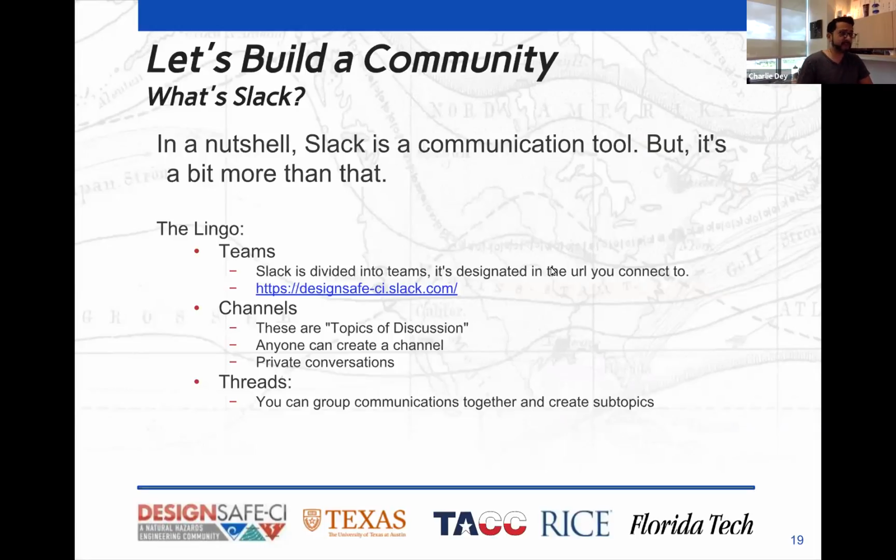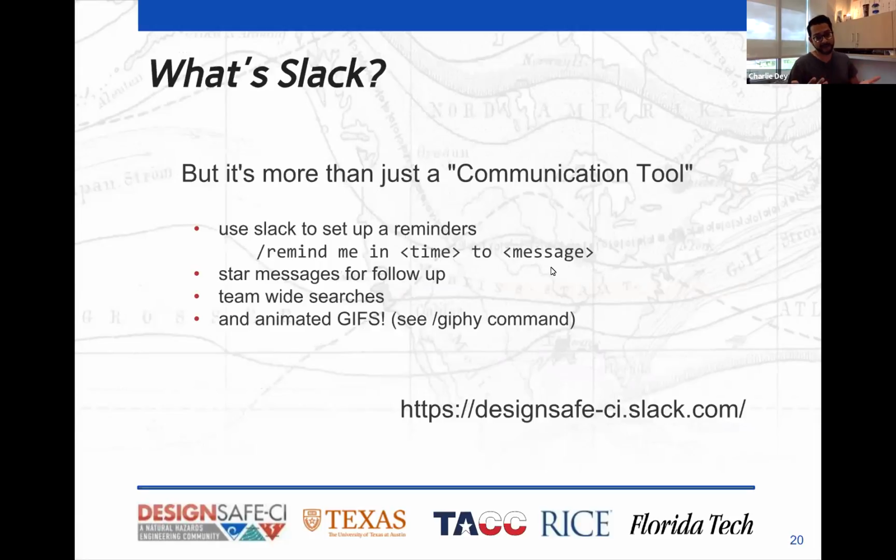Slack is split into channels. Each channel is essentially a topic of discussion. Anyone can create a channel, and you can invite any other TACC or DesignSafe user to those channels. You can have private conversations, you can break things into threads, and you can search on these conversations. You can do highlights, and you can look for keywords. When those keywords come up in conversations, it'll send you an alert so you can go in and review that.